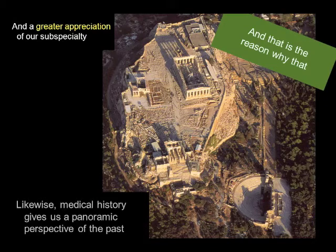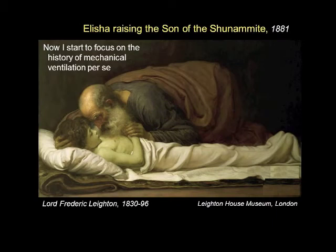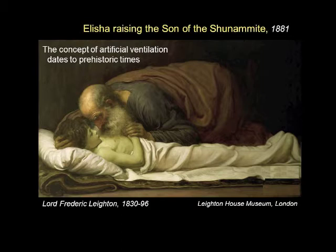And that is the reason why, though history is about the past, it's our key to the true understanding of the present, which is simply the edge of the past. So now I start to focus on the history of mechanical ventilation per se.